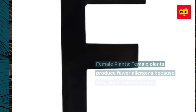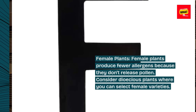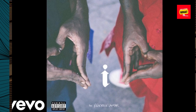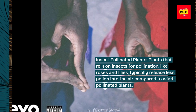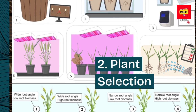Female plants. Female plants produce fewer allergens because they don't release pollen. Consider dioecious plants where you can select female varieties. Insect-pollinated plants. Plants that rely on insects for pollination, like roses and lilies, typically release less pollen into the air compared to wind-pollinated plants.